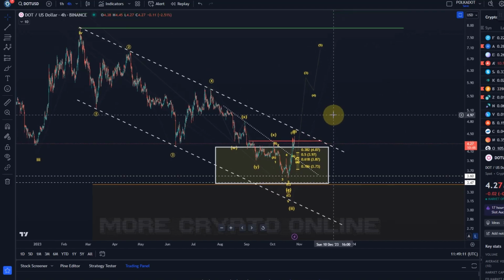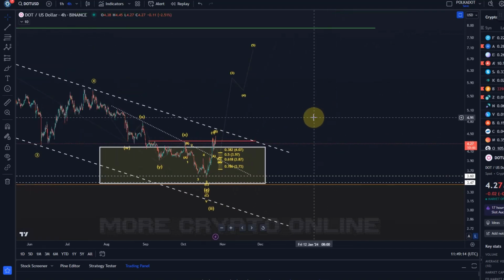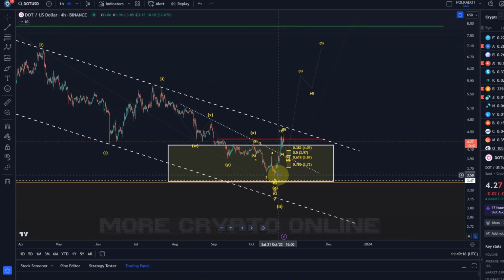However, it's still fragile. Focus on support levels, focus on risk management, and DOT still needs to break out of this price channel that it is constrained within at the moment, okay? Depending on when we reach that breakout point, it might be around $4.50.